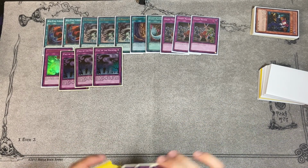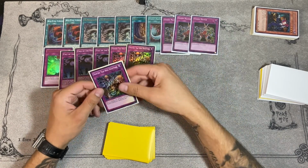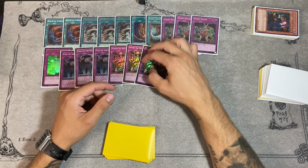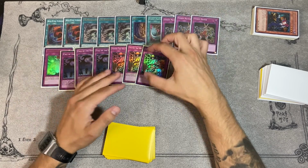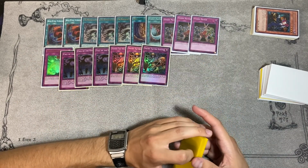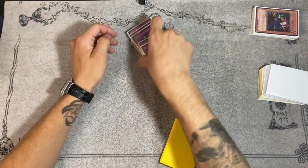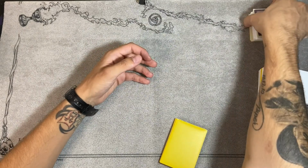And then same reasoning, 3 Traptrix Trapstrike Nightmare. Also, this is just a really good card in general. Kind of slept on, but it's also really slow. But I wanted to make sure I just had some of these cards in my arsenal just in case I ever wanted to use them. And yeah, that's going to round off main deck cards. So we're just going to go into the extra deck.